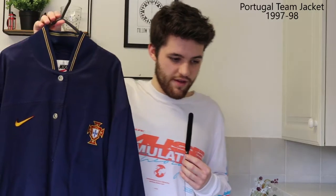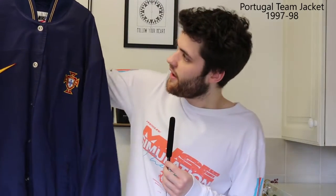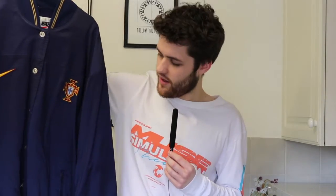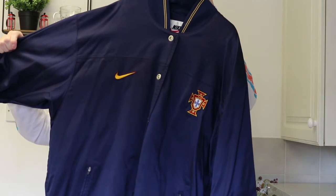Look at it. Next up is this Portugal jacket, which is quite heavy and has completely obliterated this hanger. It's like a pop button jacket, so it's quite snazzy. I don't really have much else to say about this. I'm sure everyone knows this one, so I'll be quick.